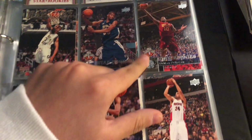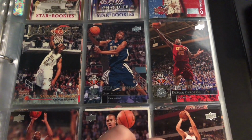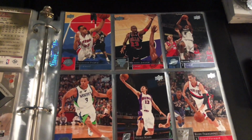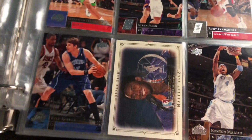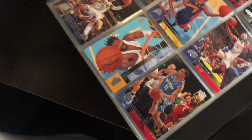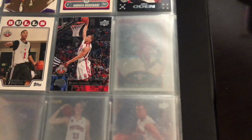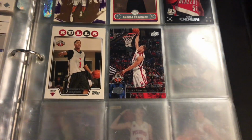Got the DeMar DeRozan USC. I'm fairly certain I didn't know who he was back when he was first drafted to the Raptors. I think this is just random upper deck, probably just to fill the sleeves, but I thought this was a really cool card. Masterpieces upper deck Kobe. Yeah, not much to see here, just upper deck base. Obviously, there's a lot of MJ featured in the upper deck. And this was my page. I probably thought I was really cool at the time.